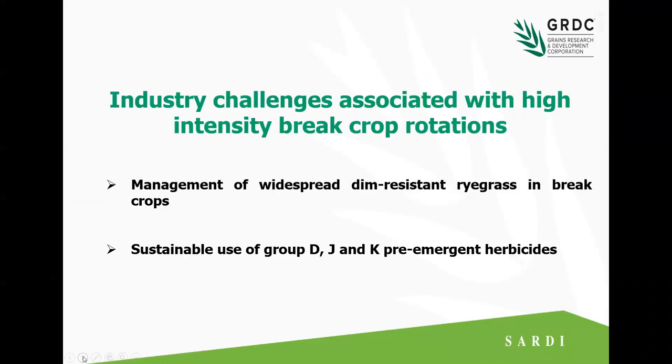This change in cropping system has raised new industry challenges for us. Heavy reliance on Group A chemistry, which includes clethodim in particular, in break crops has contributed to increased ryegrass resistance to these Group A herbicides. Consequently, herbicides with different modes of action, which include herbicides from Groups D, J, and K, are used to manage dim-resistant ryegrass in break crops.